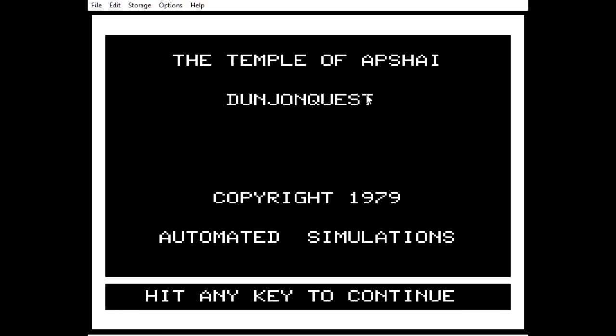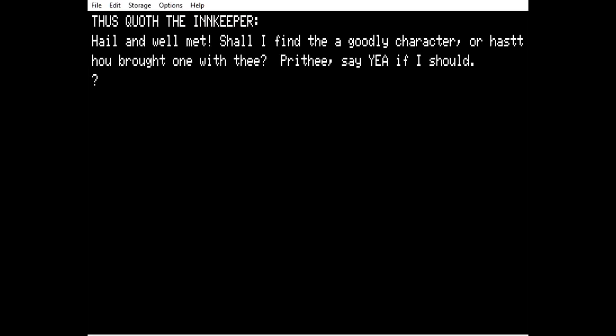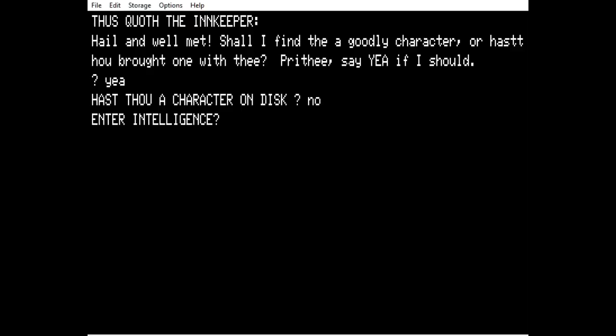And here we go, folks, with the first game in our lineup for today. This is the Temple of Apshai Dungeon Quest, or Dungeon Quest. It's by John Freeman. If that name is familiar to you, it might not be, but he went on and did a lot of games with his wife, Anne. Let's see what all they've done there. Yeah, a lot of epic stuff.